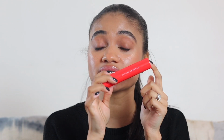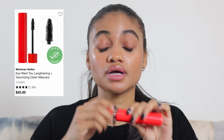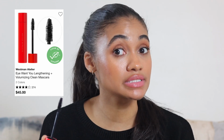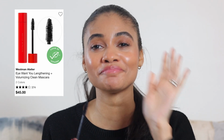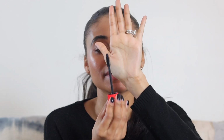So next, let's go mascara. I've been grabbing two mascaras a ton this month. I'm wearing one today. The one I'm wearing today is the Westman Atelier mascara, their new one. I'm obsessed with this one. I did not know I would be this obsessed, and I'm upset because it's expensive, but that's okay. It's cheaper than their other one, so it's like $16 cheaper than their original one they came out with in the gold bottle. So at least there's that, but it's still expensive. But this is really good.